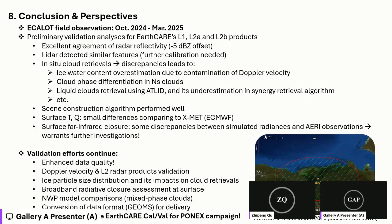And finally, all the accumulated experience from ECALOT will be very useful for the PONEX campaign, as there will be an EarthCARE Cal/Val component for PONEX. And also having the field instruments will bring in additional information to help for the calibration validation efforts for EarthCARE. Thank you very much.